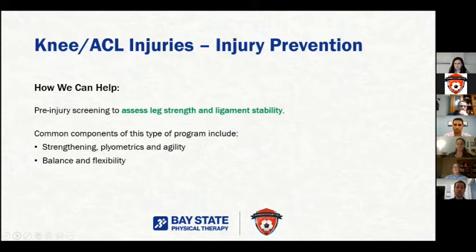So to minimize the risk for ACL injury, we observe movement patterns, identify impairments, and then prescribe a patient-specific intervention based on our findings. For these young athletes, we can screen areas that are commonly associated with ACL injuries that include, but are certainly not limited to, leg strength, ligament stability, balance, landing mechanics, and neuromuscular control. So based on what we measure and observe, we'd be able to educate the athlete on our findings and give them exercises addressing any impairments that we find.